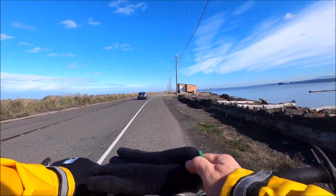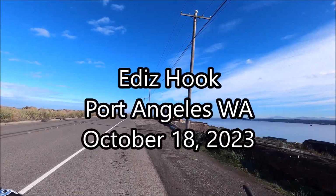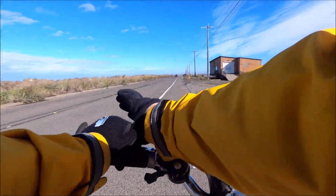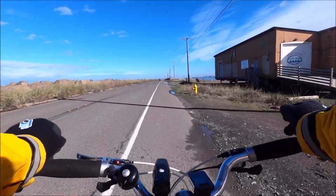Good afternoon, friends. Riding the bicycle on Ediz Hook, the natural sand spit that creates Port Angeles Harbor. There is a road that leads to the U.S. Coast Guard base, Coast Guard group, and Air Station Port Angeles.